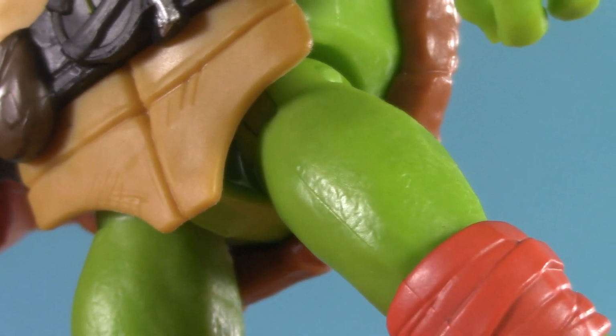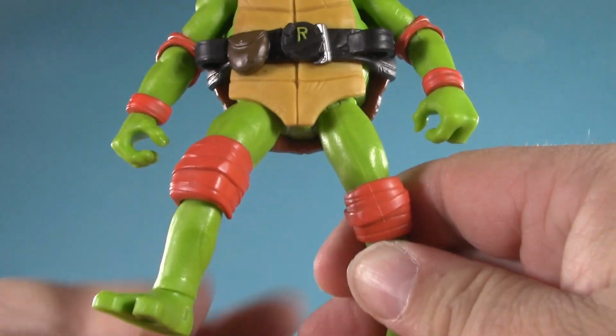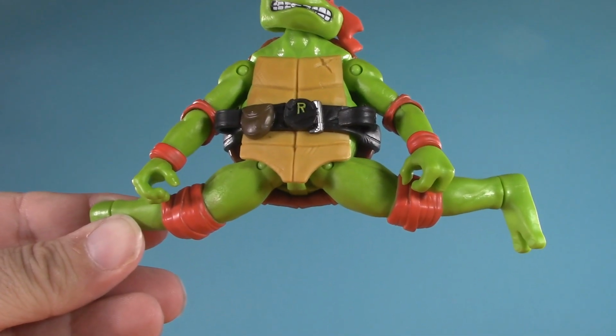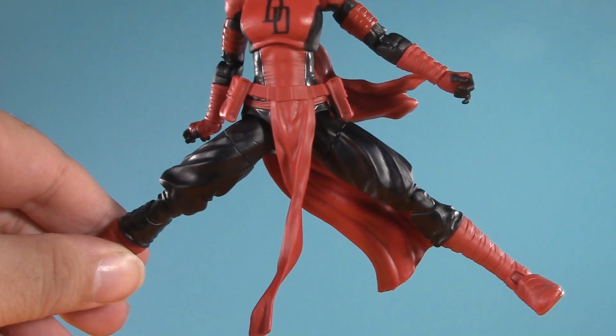Below the black belt, and Raphael has swivel hinge hips. Between that and the shape of the shell, he can only kick this high, but if you twist his leg sideways, he can split this wide. Elektra, on the other hand, has ball-jointed hips. She can kick this high and split this wide.